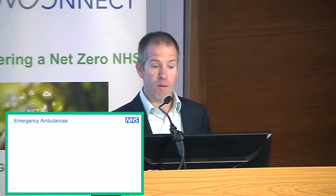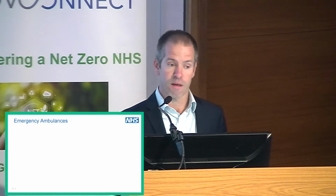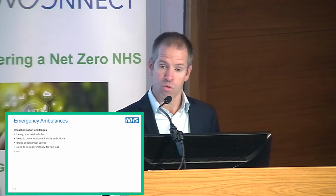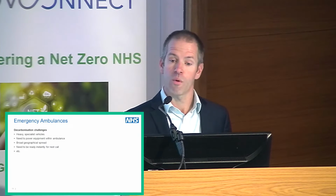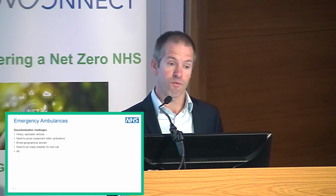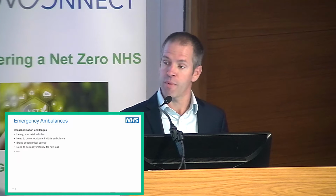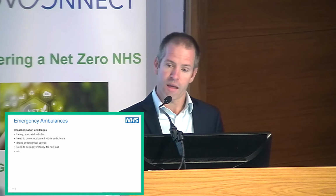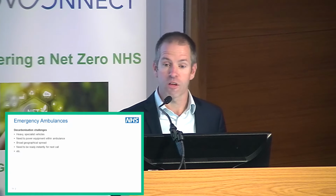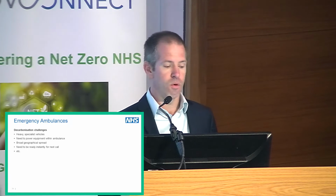I'll start with emergency ambulances, and this is probably our biggest challenge from a technological point of view. Emergency ambulances are possibly the most difficult terrestrial vehicle to move to zero emission alternatives for a range of reasons. Firstly, they're very heavy specialist vehicles, which makes them very difficult to power the traction battery, but they've also got a lot of equipment in the back that needs power as well. Not just the clinical equipment, but heating, ventilation, cooling. Quite often those systems are on pretty much continuously at certain points in the year, and they consume a lot of power, so we need to think about that as well.